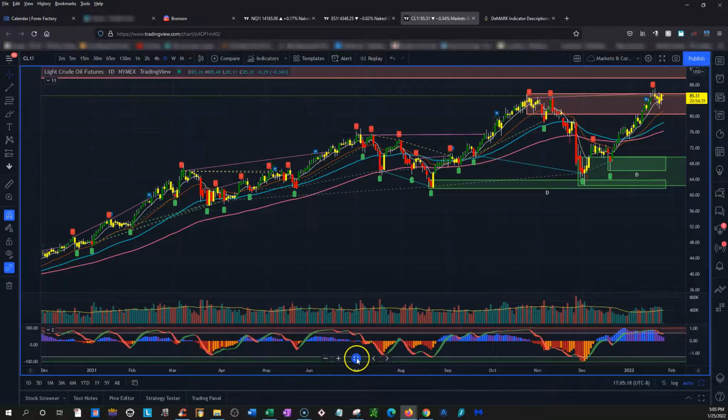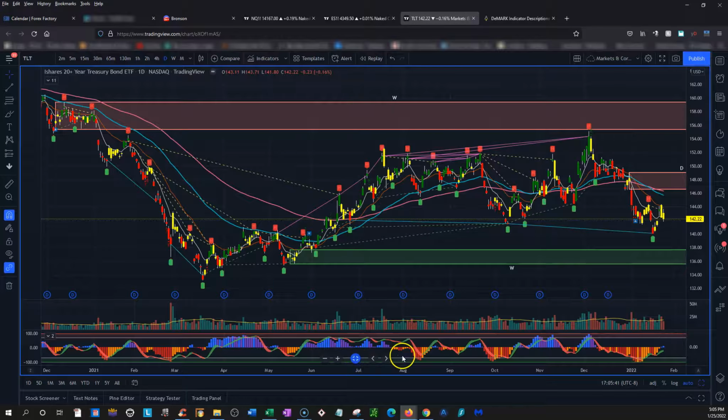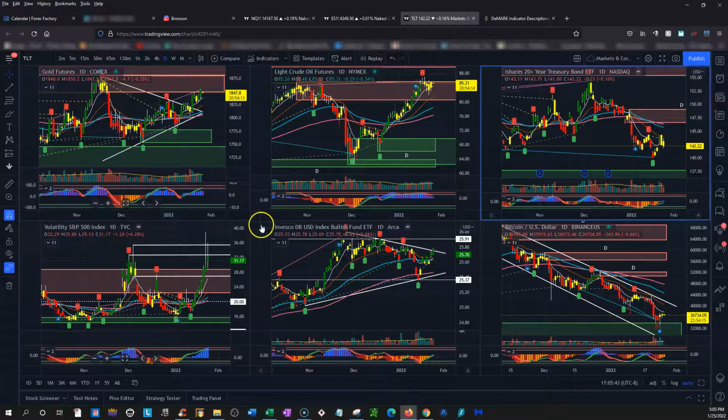And then right here on bonds, we had a bear gap trap yesterday where we gapped up, retraced. We actually retraced the entire doji candle of the 21st, and then today we continued to see a little bit of selling in bonds. So I think bonds is going to be a wait and see based on what the market does here tomorrow. The VIX, this is something I wanted to show you guys.